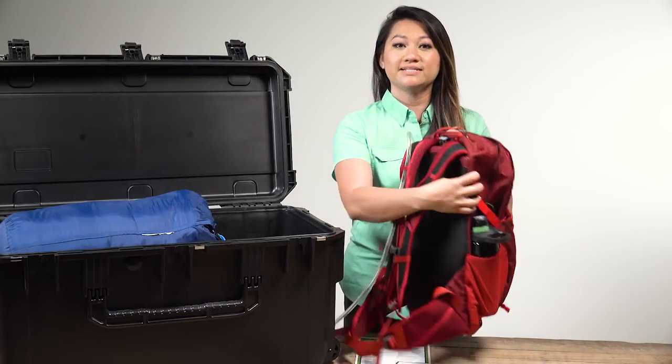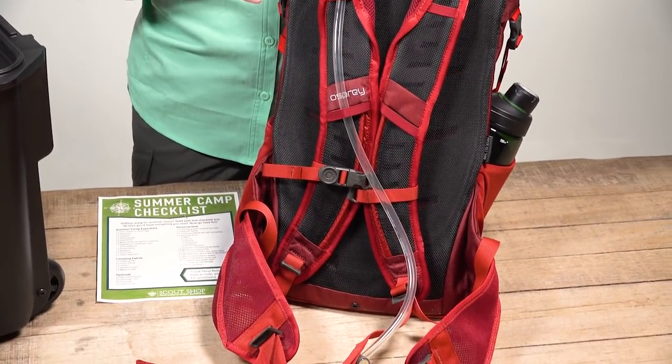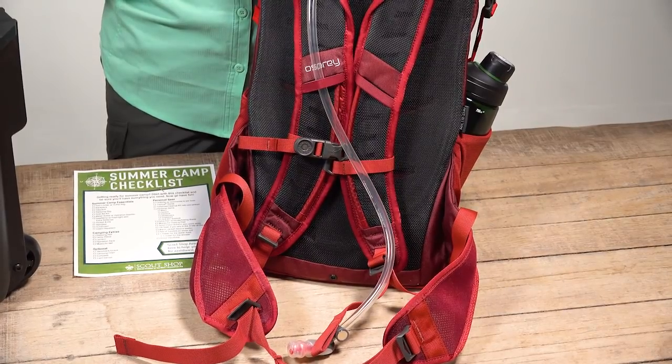Take a hydration pack as an easy thirst quencher on the go. It can also double as your day pack whether you're biking, hiking, or enjoying a fun day at camp.